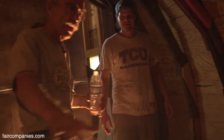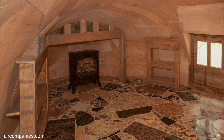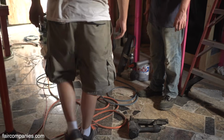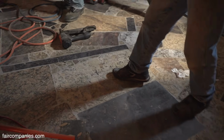And this will all be granite here. An outfit in Dallas gave me as much granite as I want until I die. I just have to take it by the 18-wheeler load and pay the shipping. Then the neat thing about this granite is you get to participate in all the permutations of granite without having to live with any one of them. If you had a whole house full of this, that would be a little bit gaudy.